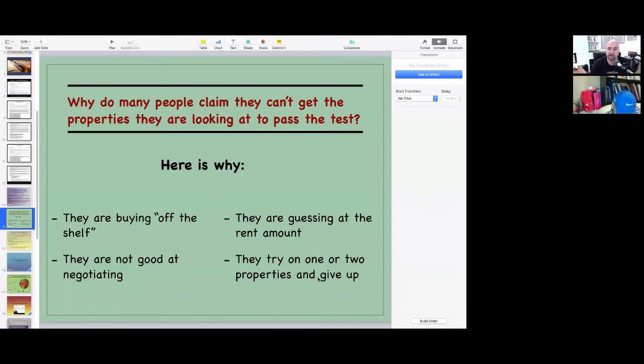And yes, it will not work off the shelf. I guarantee you that. You're going to have to pick up the phone and negotiate. And if you actually underwrite a deal, any deal with all the expenses, I guarantee you the deal will cash flow appropriately, unless your criteria is so off the charts.